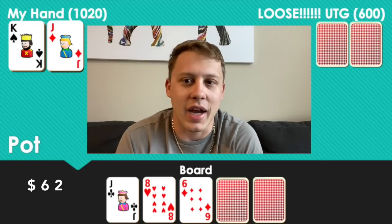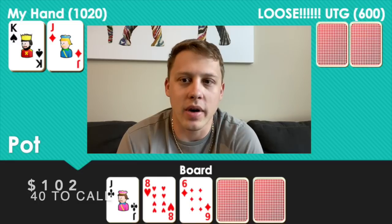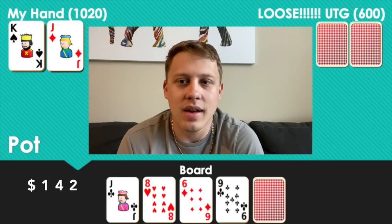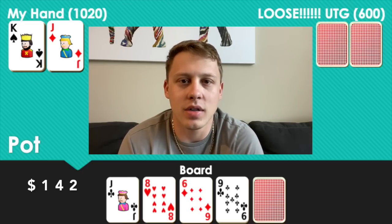Flop is jack 8-6, so a pretty good flop for me. When he checks to me, I bet 40 for straightforward value, as he could have any two cards and he would call with a worse jack or an 8 probably. He calls. Turn is a 9. Not fantastic because the board gets a little more connected, but he checks to me, and I think this is a perfect card to check back.